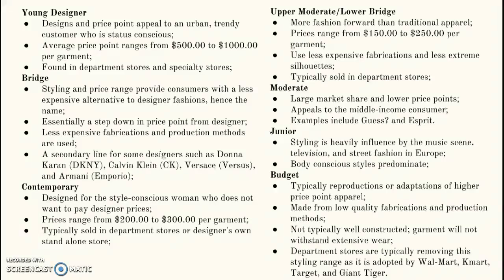Upper moderate to lower bridge, you can see it's getting lower and lower toward more budget conscious people. Price ranges of these garments are $150 to $250, and again it's becoming cheaper because the fabrications are less expensive and the silhouettes are less extreme. These are typically sold in department stores.